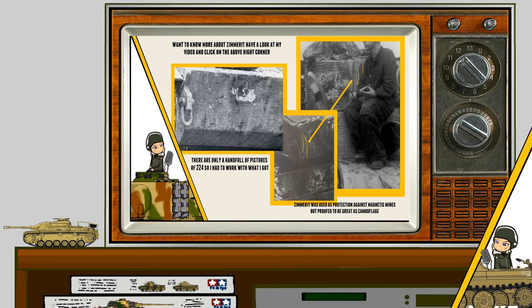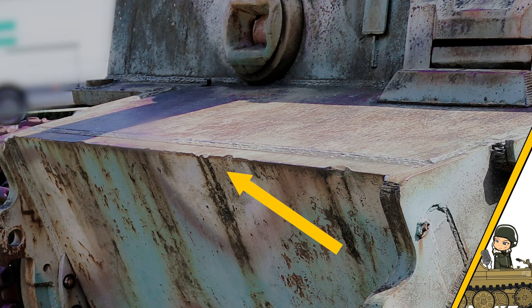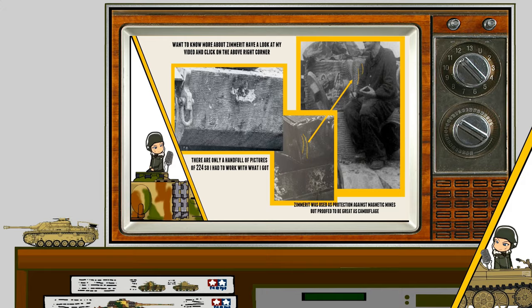Thanks to YouTube deleting this video, I had another look at some pictures and noticed something interesting. Note these three dents or shell hits, whatever you want to call them. Do you see those places where the Zimmerit is gone? Because of those dents, it seems like it has the same three dents on the tank today. I just wanted to throw that in here because this could be essential evidence in this case. Thank you and bye bye.